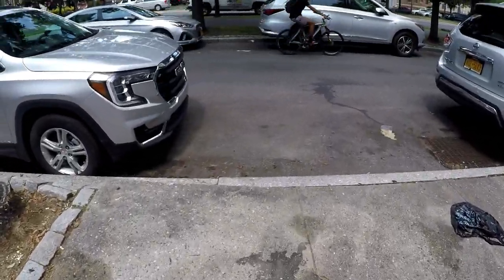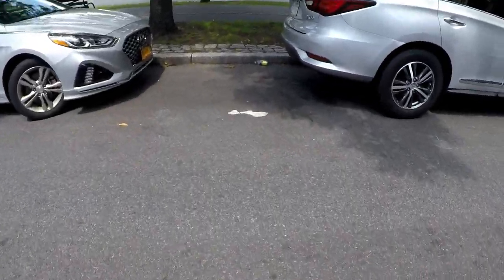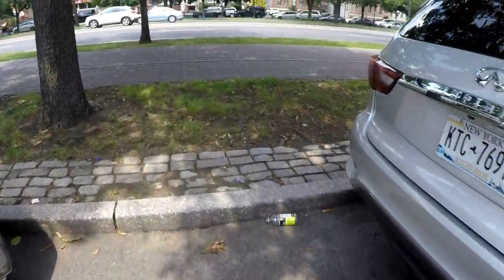With no broker fee and pets allowed, this exceptional apartment won't stay on the market for long. Don't miss the chance to be a part of this charming community.